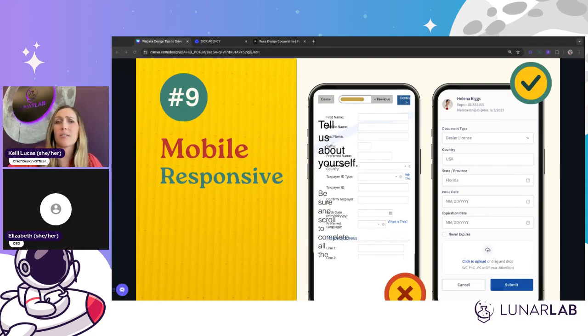So how do we fix this? The example on the right is the exact same form, but just shifted around, right? So buttons should be at the bottom.